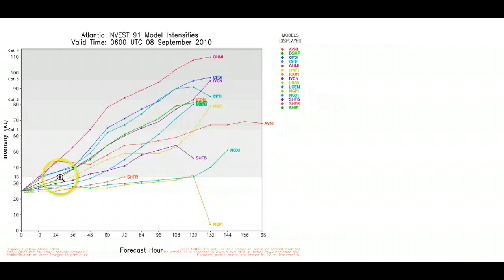And again, the intensity models, everybody moving this thing up pretty quickly. We should see it, like I said, tropical depression, probably. It's looking like maybe even later today. And then we'll move this up to a tropical storm and then right up into a hurricane. Most of the models have this a hurricane within about 72 to 96 hours. So in that 3 to 4 day range, we could see Hurricane Igor out there.